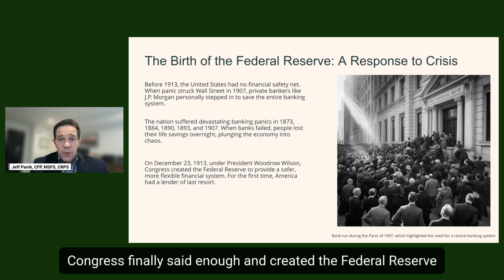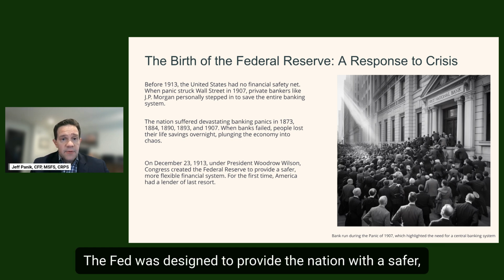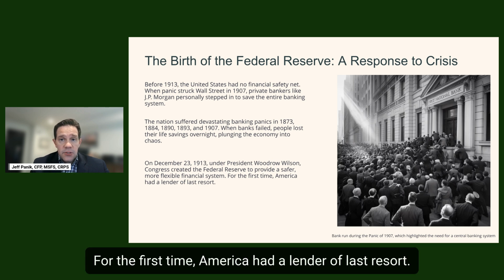Congress finally said enough and created the Federal Reserve on December 23rd of 1913 under President Woodrow Wilson. The Fed was designed to provide the nation with a safer, more flexible, and stable monetary and financial system. For the first time, America had a lender of last resort.